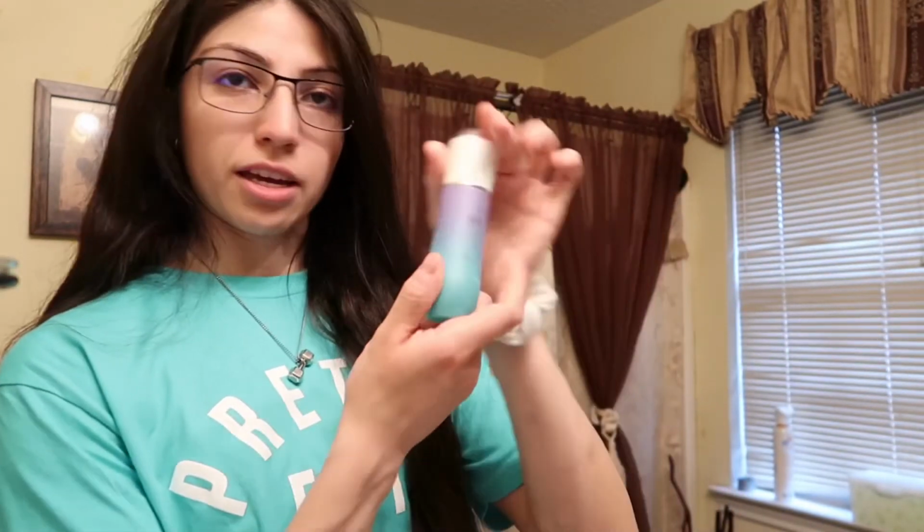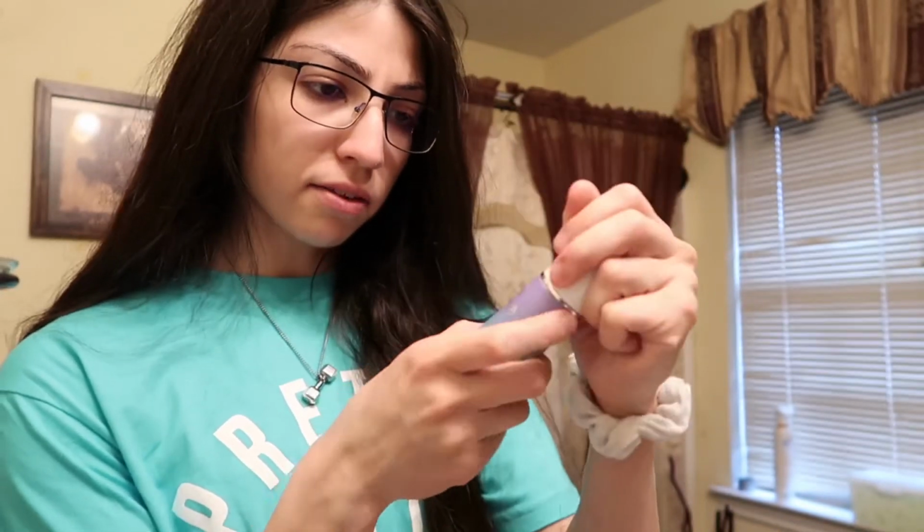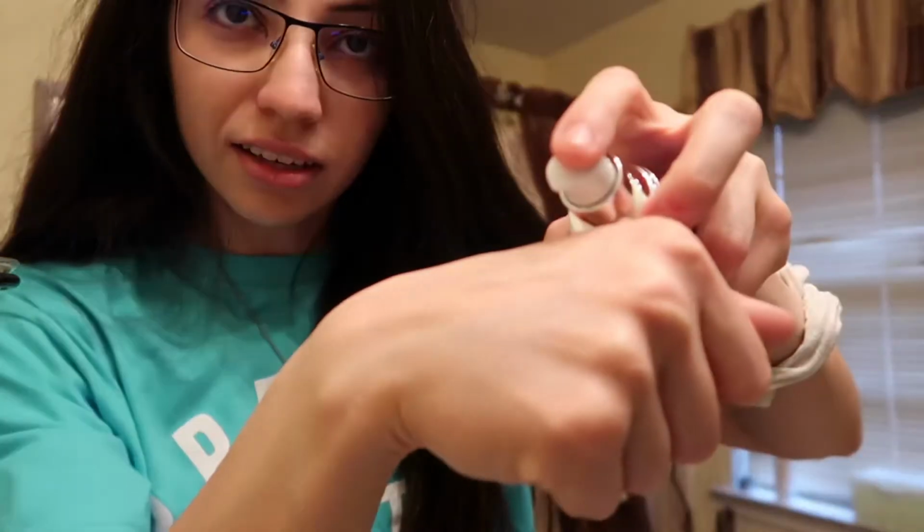So that's the moisturizer. This is the beauty oil right here. I don't know if I already saw it. Sunray. I don't know if this has SPF. I would assume so. Let me try it out right now. It's very liquidy. Of course, it's an oil. Okay, I'm gonna try it out. Let's see. Can y'all see?